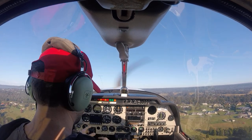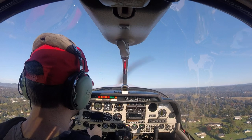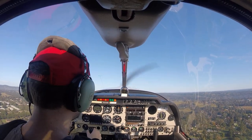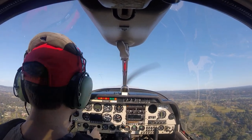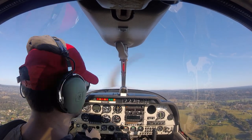Huskies, ready for taxi for an IFR flight to Bathurst for 5 POB and receipt of Alpha. Tango Romeo Whiskey, Camden Ground, good morning, taxi to 24, run up there, report run up's complete. Ready and run up, 24, Tango Romeo Whiskey.